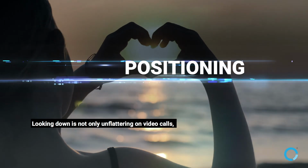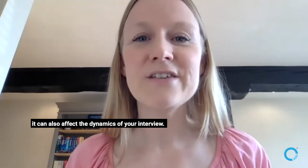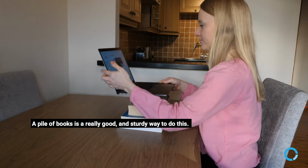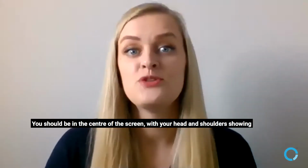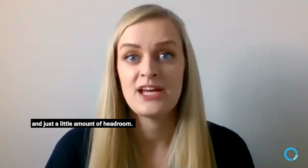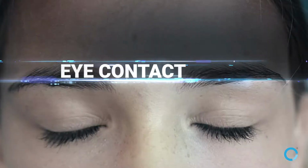Looking down is not only unflattering on video calls, it can also affect the dynamics of your interview. So find a way to prop your laptop up. A pile of books is a really good and sturdy way to do this. Finally, before you join your call, think about your framing. You should be in the center of the screen with your head and shoulders showing and just a little amount of headroom. Any more and you'll look small and lost in your background.